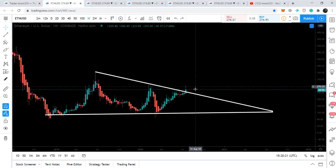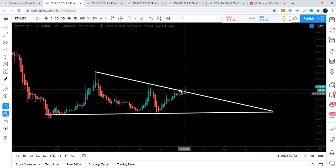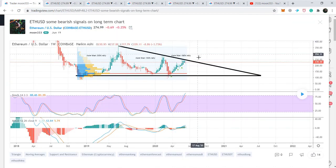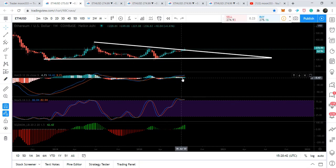But if we move to the live chart, then at this time, the Ethereum price action is likely to break out of this resistance of the triangle. We have a very strong bullish candlestick that is trying to break out of this resistance. And if we again watch these indicators, the MACD was bearish at that time when I posted my previous video. You can see that it was turning bearish. It was weak bullish. And at this time, it has again turned strong bullish from weak bullish.